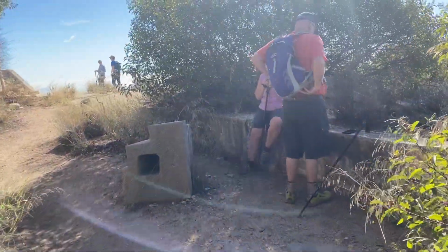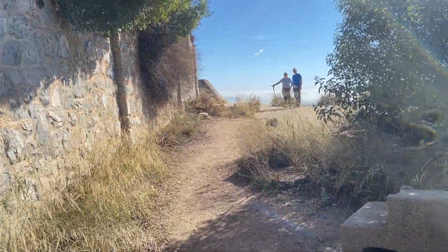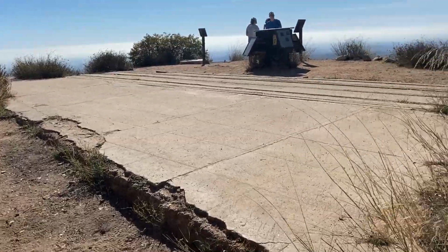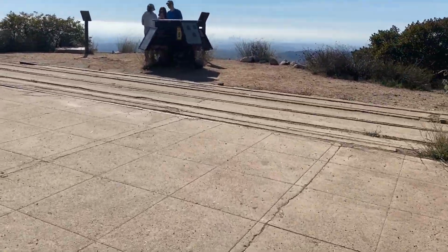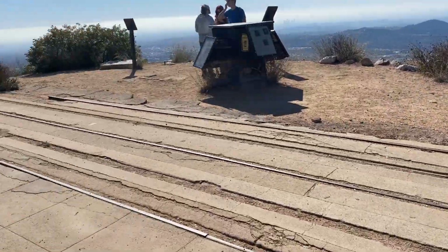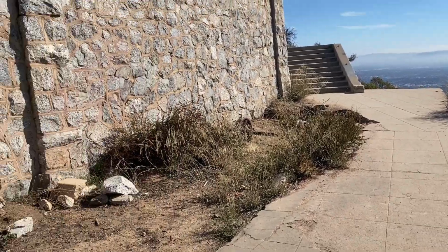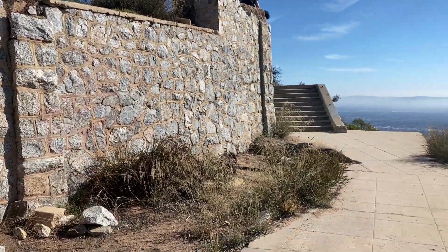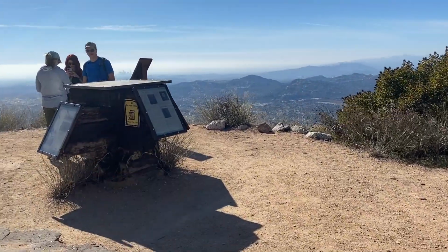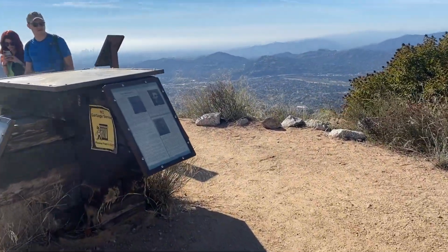All right, so this is pretty cool. Look at that. All right, and some of the foundations left. You can see the tracks and some stairs. And then you're way up here. And then there's some marquees over here that talk about the history of the area.